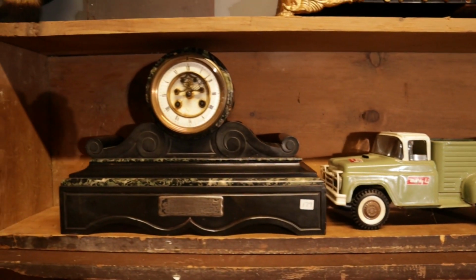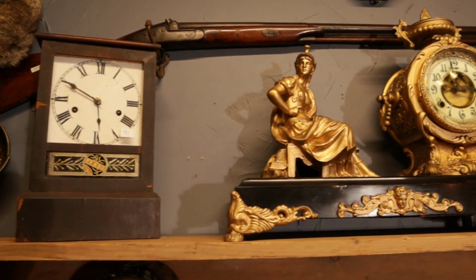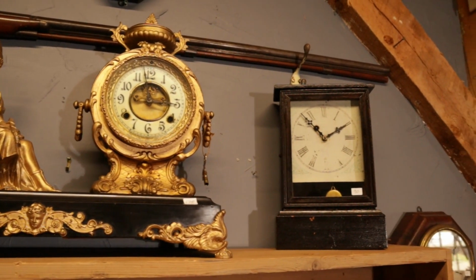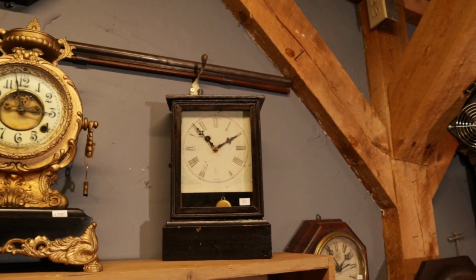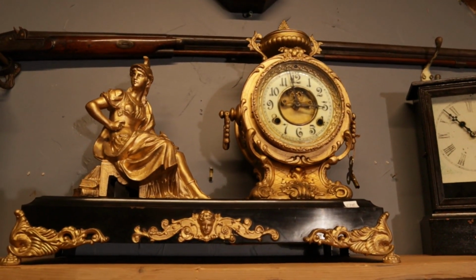And these are just some of the fantastic clocks coming in the next sale with antiques. I'll just show you those because I'm right here, and that one's still ticking. Been working for three or four days in here on its own right now. It's a massive clock.